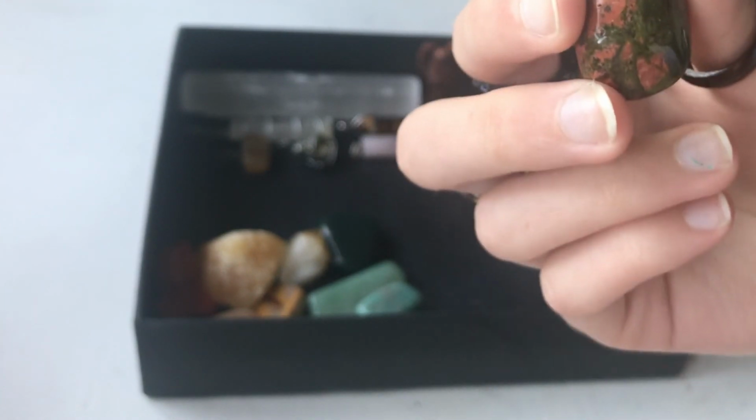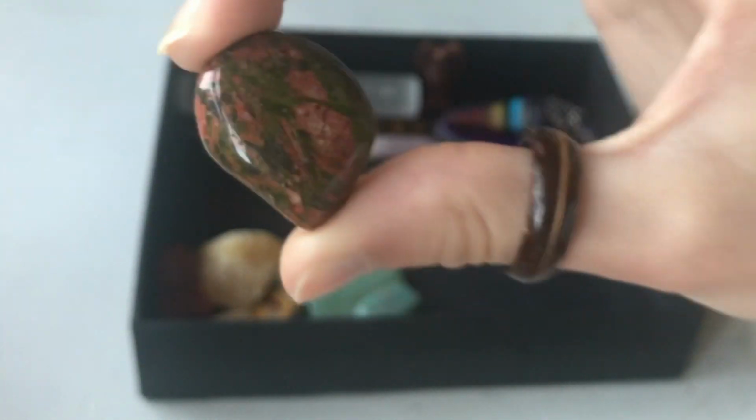I also have this Unakite. This resonates with me a lot. It's really good apparently for weight gain. It's also really good for your heart chakra. I think there was something else that resonated with me. I can't remember if it was to do with grief or something like that, but I love this crystal so much.